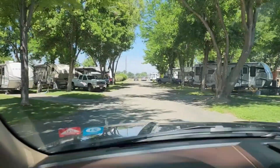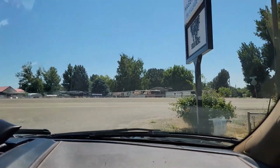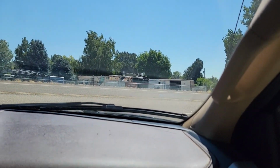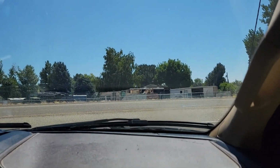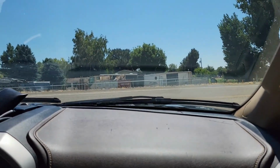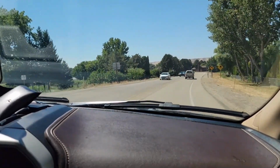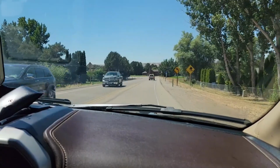Stay tuned. Alright, so we've picked up the boys. We're headed down Hagerman Highway towards food first, yes, and then towards this place called Ritter Island, which is supposed to have a beautiful waterfall that you can walk right up to, and is just supposed to be a really, really pretty place.